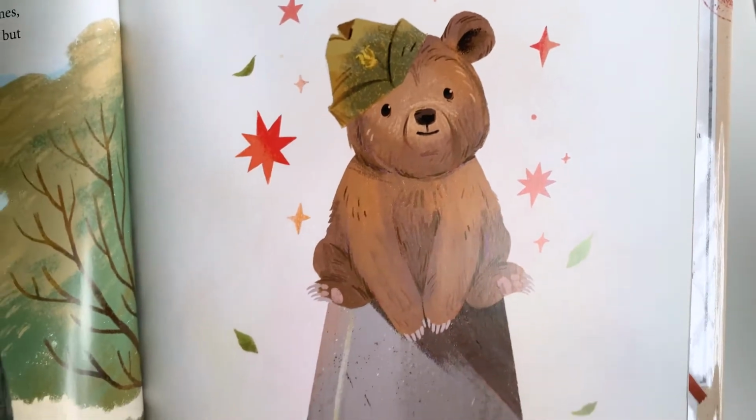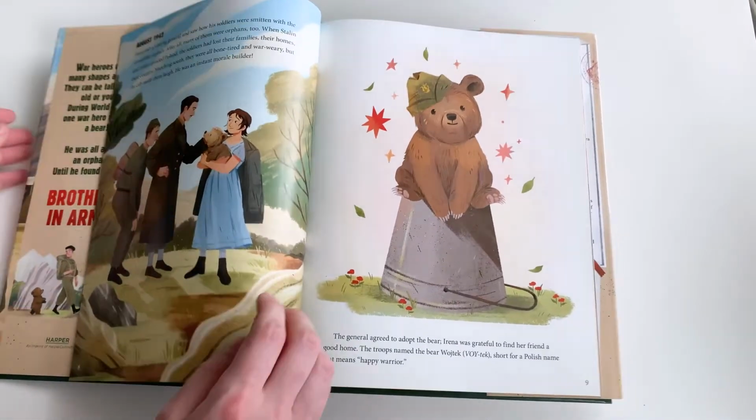Also seeing how their style relates to what the subject matter of the book is, whether it's nonfiction or fiction, what age group it is. Does it change between 3 to 5 versus 5 to 8?